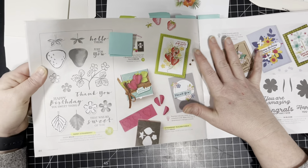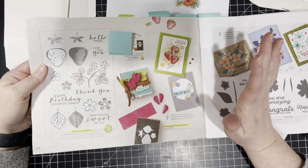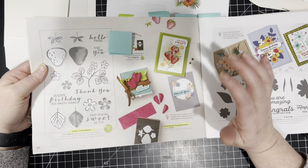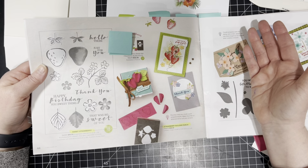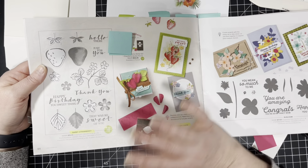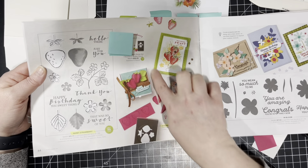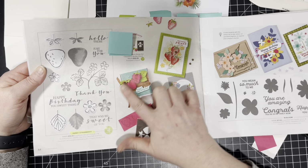One of the reasons why I love them is because I love all the samples that they place in all of their catalogs, their brochures, everything. They really do give you an opportunity to case these, create, inspire, share. And on this page, when I first saw it, this particular box stuck out to me. I really loved all of the colors.